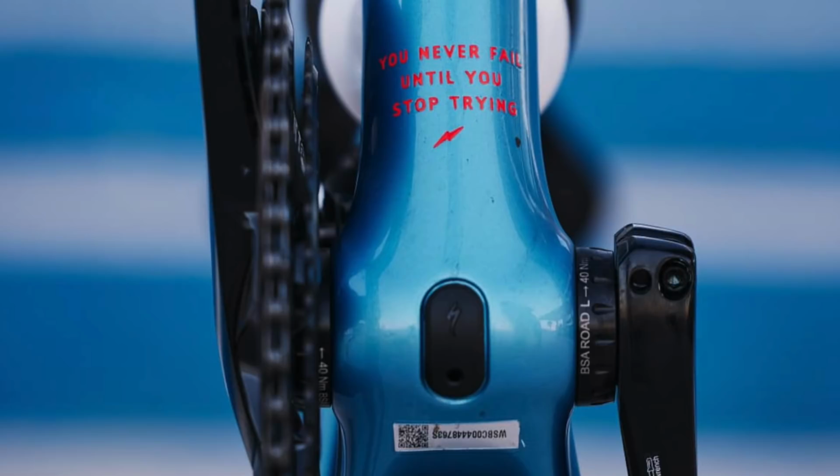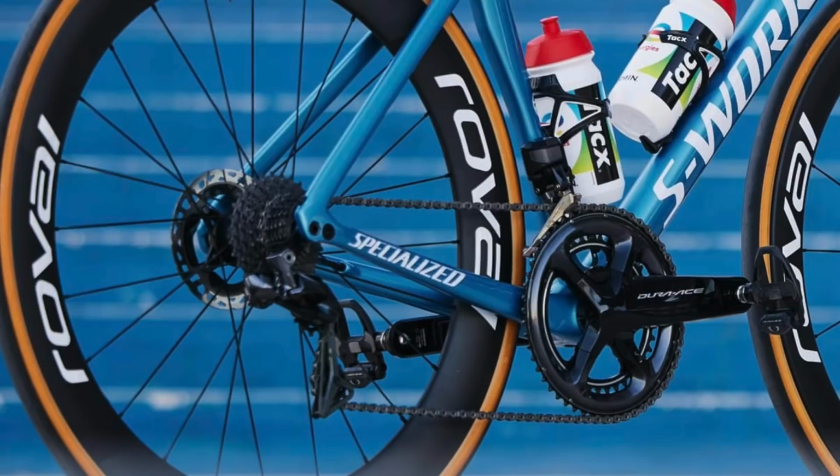It plays on the old Tarmac SL6 and has a couple of aero touches from the Venge. It's a nice bike, and I think we can see there it's got the 11-speed Dura-Ace rather than 12-speed, but also with the XTR rotors.